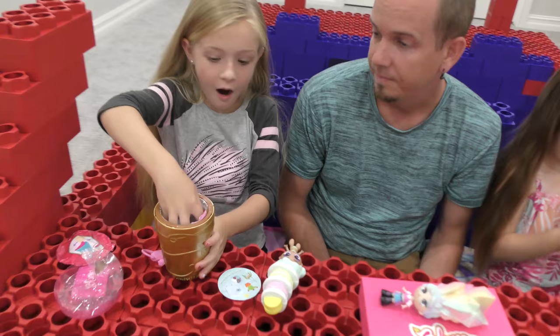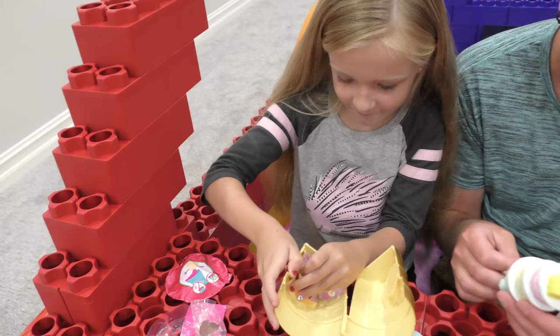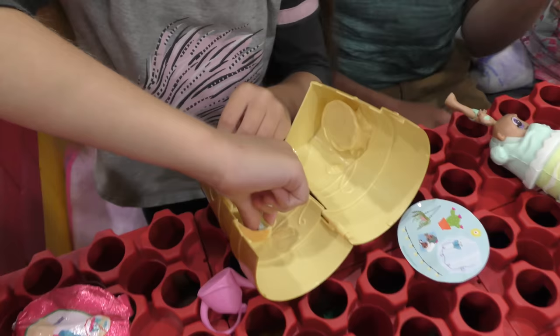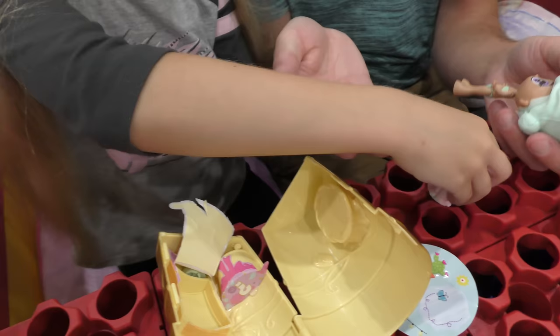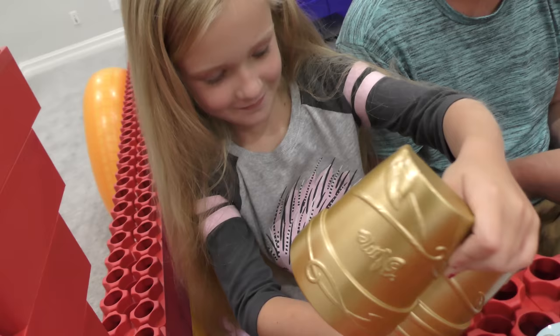All right. What are you gonna get? Ooh. Hmm. So the cake one looks like it has a cupcake as their pet. Go ahead and open your stuff. You go ahead and open your pet and I'll accessorize her. What are you gonna get? It's a cupcake. It's a glittery cupcake. A glittery cupcake? Yeah, a glittery pink and white cupcake.